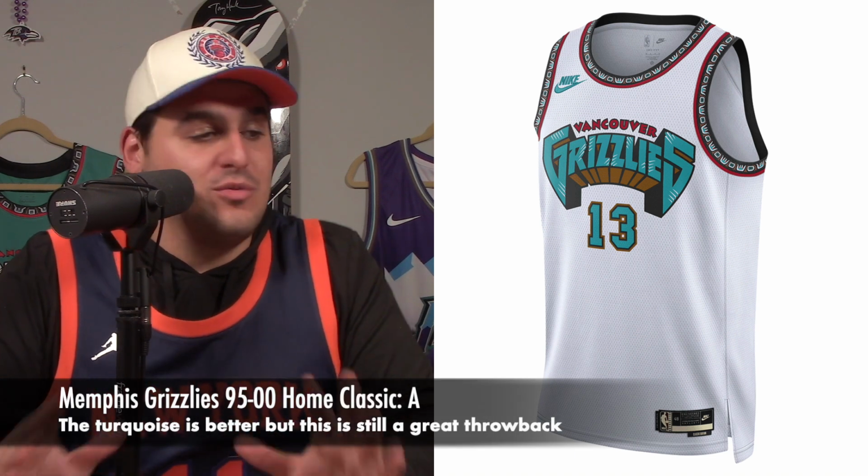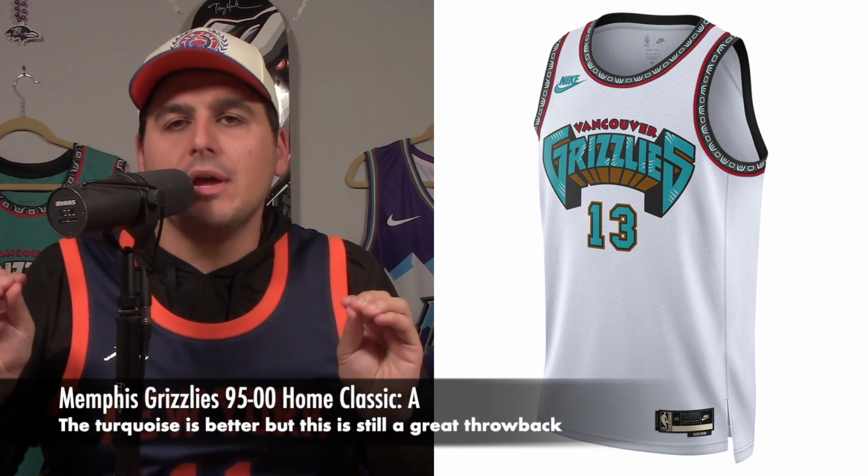It is one of my favorite classic edition uniforms in NBA history, at least during the Nike era when they're bringing back these classic uniforms, because these are an absolute beauty. Again, A grade.